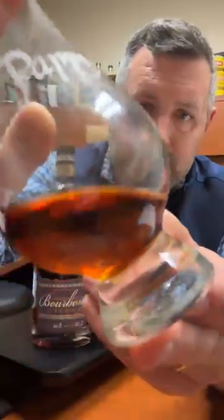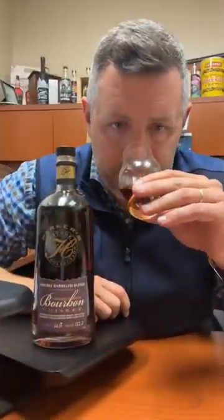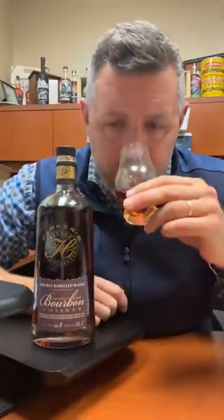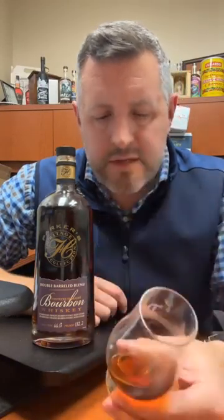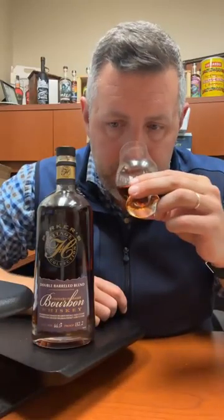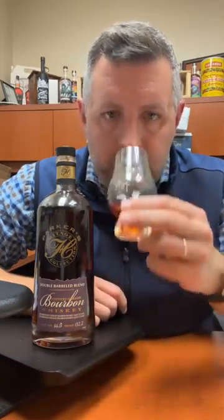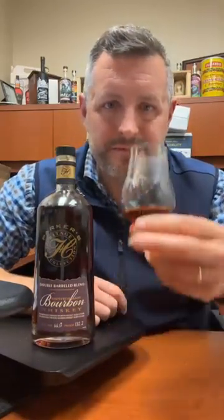So this whiskey, this blend has seen a lot of wood and a lot of varieties. There's a little bit of confectionery sugar on the nose. There's maybe just a touch of caramel. But it is all oak. Okay, let's taste it.